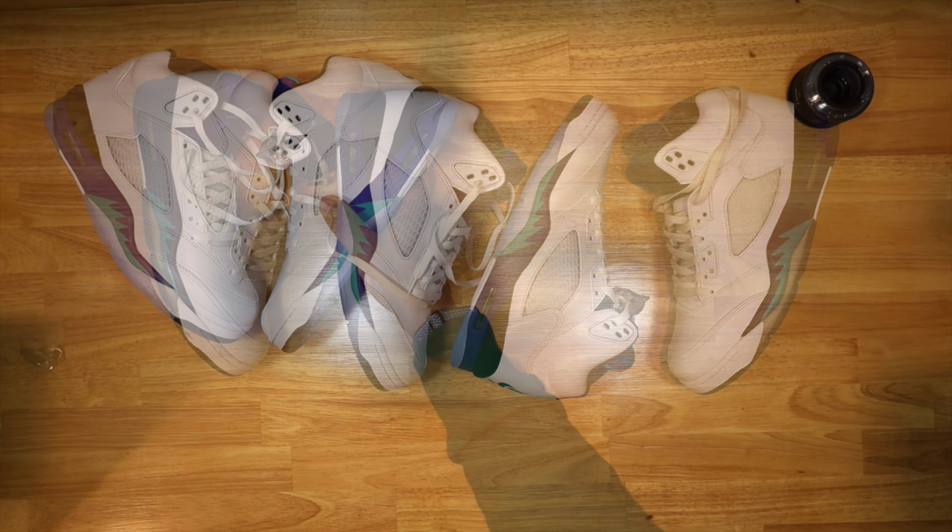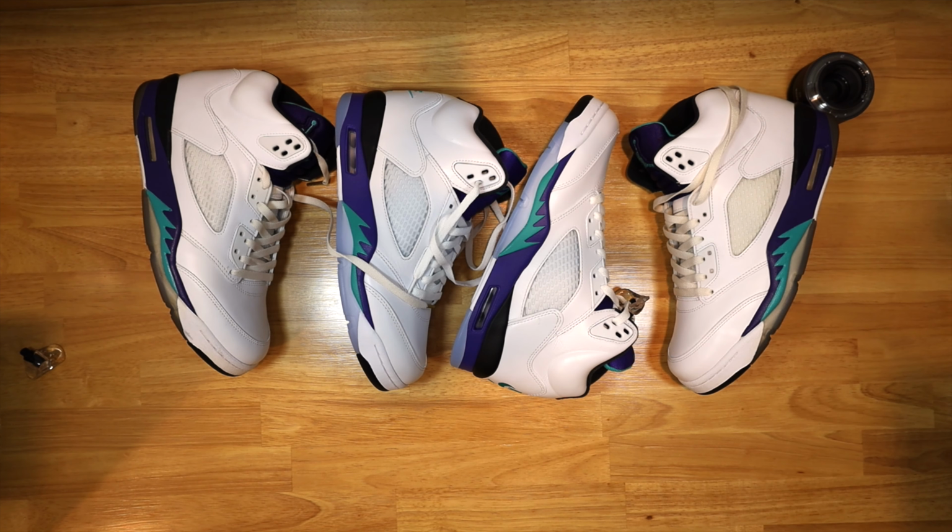I can't do that to the 14s. Maybe the 15s. Who knows? But that's pretty much it. Let me know in the comments. Are you going to grab a pair? Are you interested? I know a lot of people will be. It might be a few more fights, unfortunately.